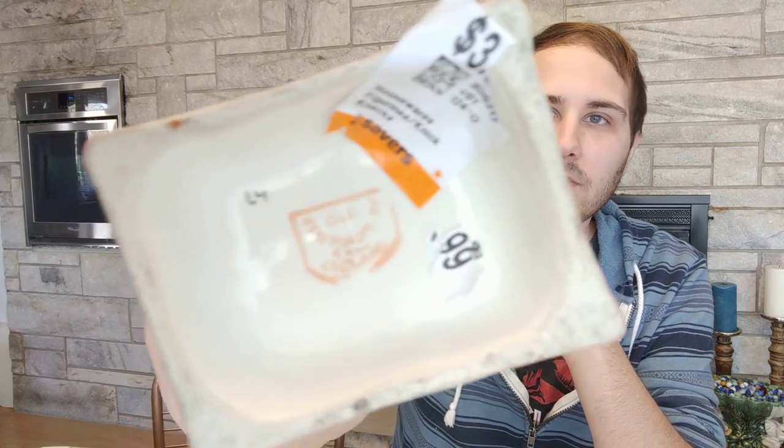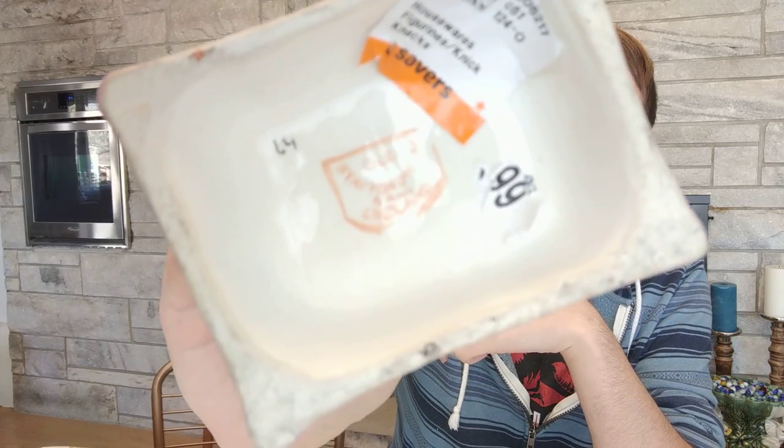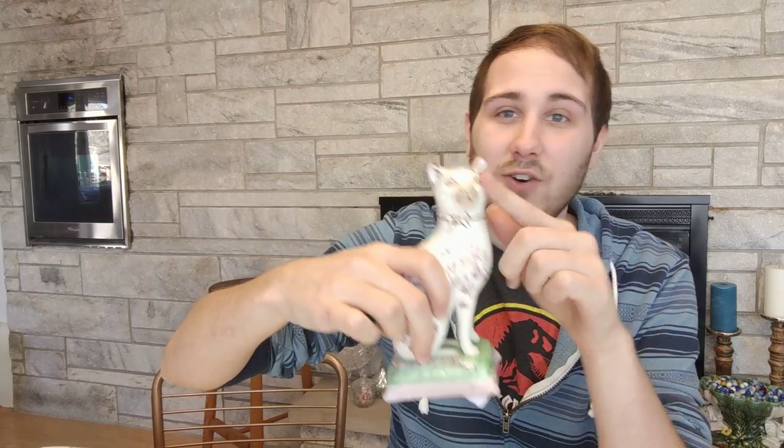So this is an old Staffordshire Ware England sculpture figurine thing. And this was at Savers. Surprising to find it. It was $3.99, so a pretty good price. There's the mark on the bottom, and it's in great shape.